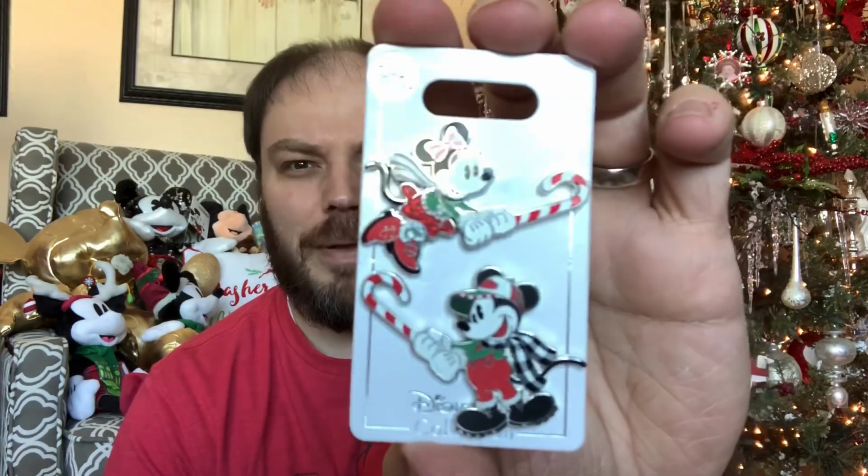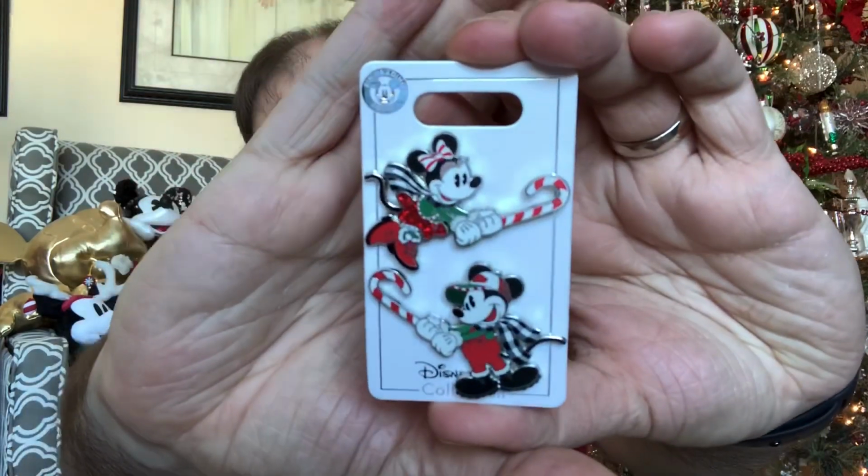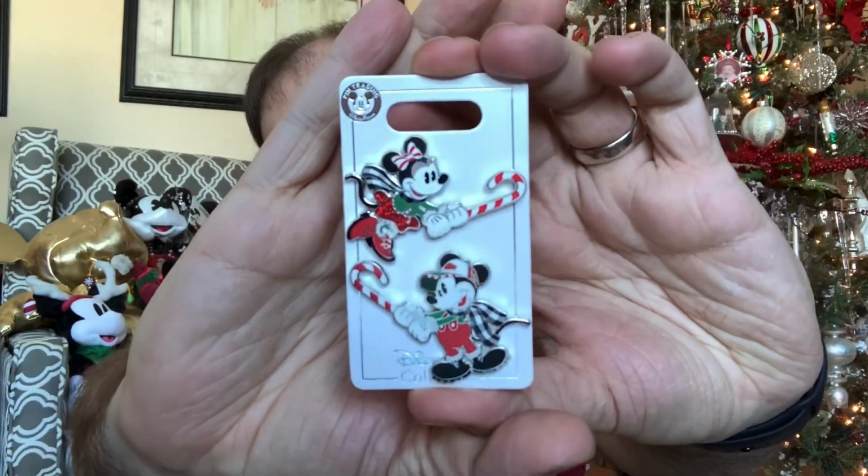It's a 2-pin set, so there is some glitter embellishments here on Minnie. I love the screen printing for the plaid on their scarves. Beautiful pin set. So they're like playing hockey almost with their candy canes. So I love this pin set. I think it's so gorgeous.